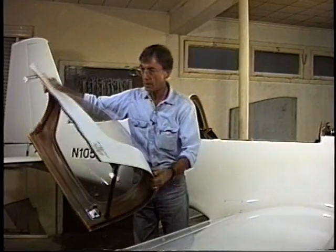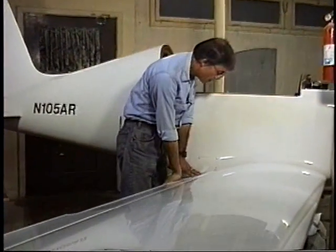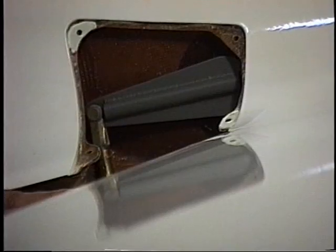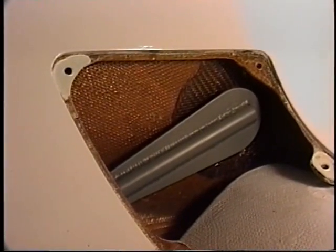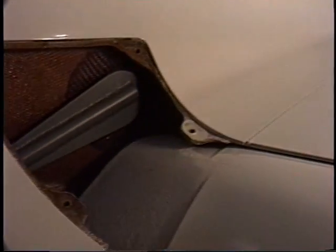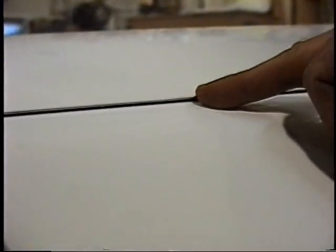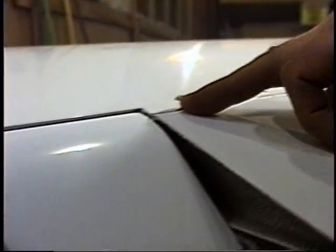Tim, would you take this for me? While we're here, let's take a look at what's underneath here. That's the flap control bell crank. Nice solid clunk. As long as we're looking at the flap control bell crank, let's look at the flap itself. You'll notice that the gap along here is certainly nothing spectacular. It's a 1/16 of an inch to a 32nd of an inch. That's pretty typical throughout the airplane. It's also true for the aileron.